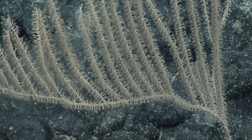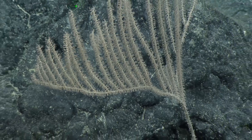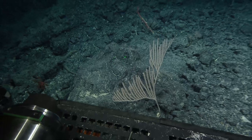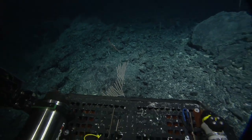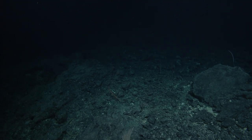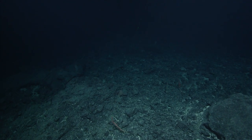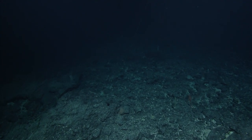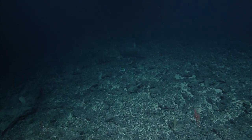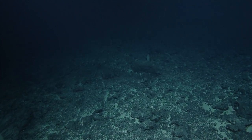Probably play a little catch up. Yep. Atlanta, can I get you to zoom out? Awesome. Thank you so much for that. Beautiful zoom. That is a large one. Yeah, I'm glad I zoomed in on it. I was going to make the wrong assumption. Chrysogorgids, Hemicorallium, some sponges. It's like some small polychaetes.